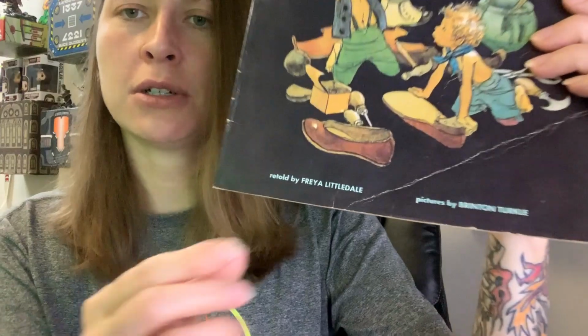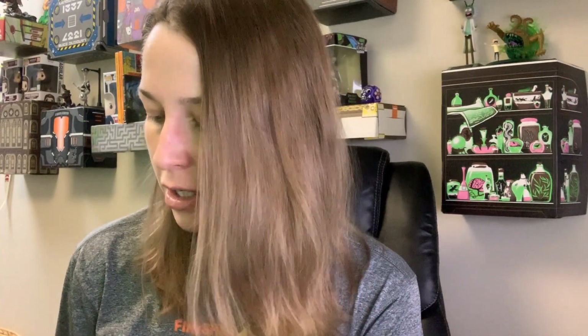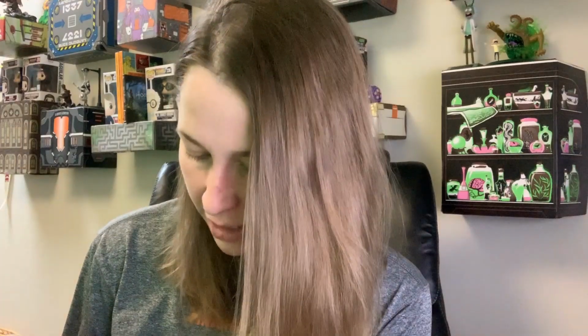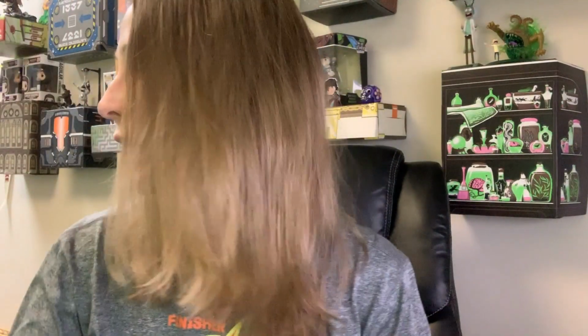I also pulled this out of the hoarder house, and that's because my goddaughter's name is Freya. It's not spelled this way. It has a J in there. But her mother, my best friend's wife, has a master's degree in children's literature, so I thought she would think this is very cute. This is from, I believe, the 60s, actually. Oh, 1975. So I just thought this was cute.